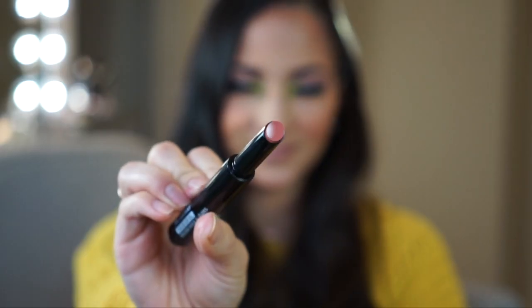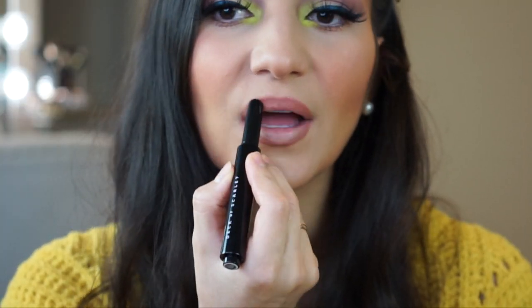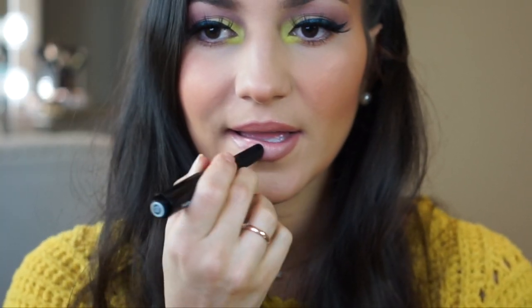Oh my gosh, so it has like a little clicky guy, which is like so much fun. Click, click, click. There it goes. Wow, it is so beautiful. Okay, so it says swipe a single layer onto bare lips for a medium coverage color or lay it on thick for more of an intense finish.